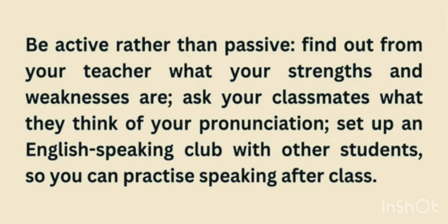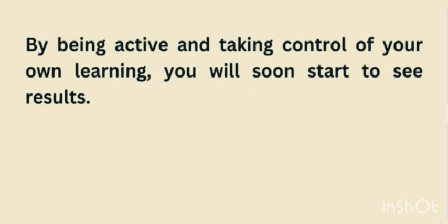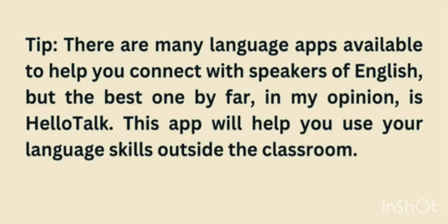Find out from your teacher what your strengths and weaknesses are. Ask your classmates what they think of your pronunciation. Set up an English speaking club with other students so you can practice speaking after class. By being active and taking control of your own learning, you will soon start to see results. Tip: there are many language apps available to help you connect with speakers of English, but the best one by far, in my opinion, is HelloTalk. This app will help you use your language skills outside the classroom.